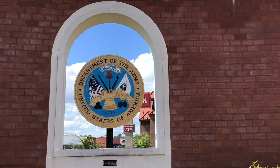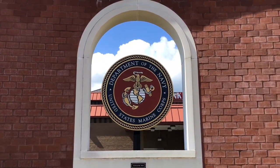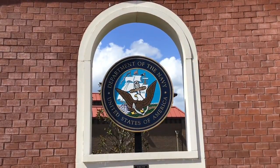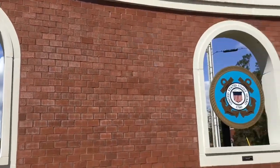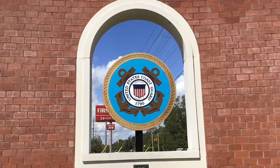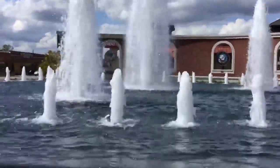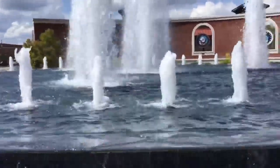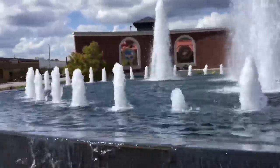And much like the Vietnam Memorial at Lejeune, this place has these plaques here, each representing the five branches of the military. So the tallest jet is the Freedom Jet. The three smaller ones are the three branches of the government, and these smaller ones are the 50 states.